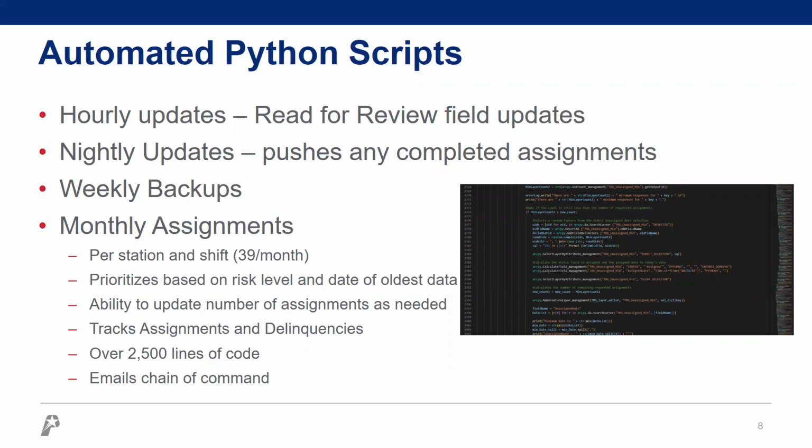And then we've also built it modularly so that if we need to change the number of assignments each month, say we've figured it out, we know how to use the app, we're only doing one assignment a month, but let's go ahead and move up to two. We have the time, we have the resources. We can do that in one spot. We don't have to go through all 2,500 lines of code to look for that value. It tracks both assignments and delinquencies. And like Kyle was mentioning, it emails it up the chain of command just so everybody's accountable for what they are or aren't supposed to be working on that month.